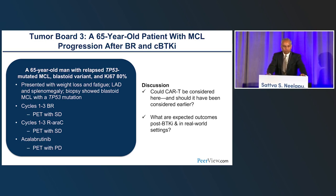So he was started on treatment with bendamustine and rituximab, and after 3 cycles, the PET scan showed stable disease. At that point, he was switched to rituximab with cytarabine, and after 3 cycles of this, the PET scan again showed stable disease, and then his treatment was changed to the BTK inhibitor acalabrutinib. And unfortunately, he developed progressive disease with the BTK inhibitor.